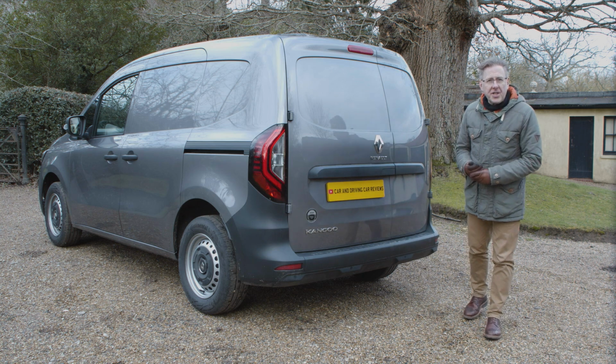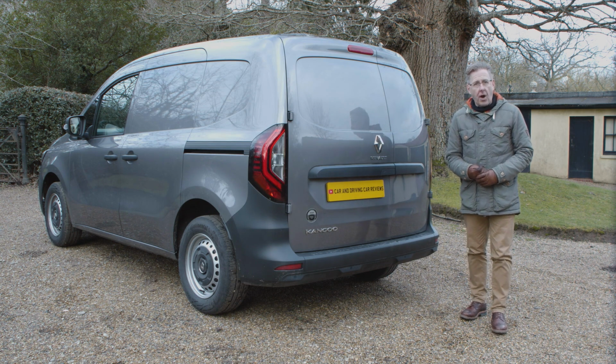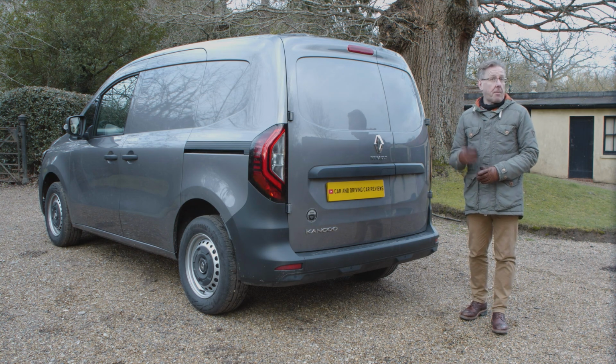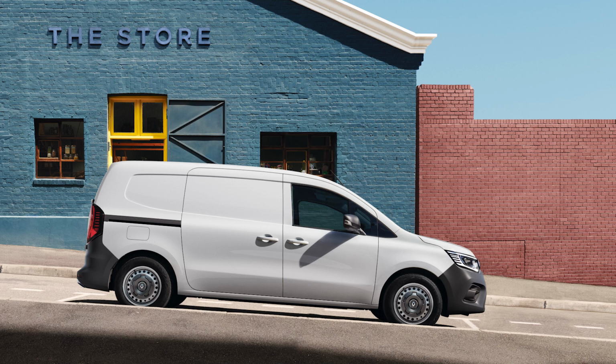So, which Kangoo is going to suit your business? Well, first you're going to need to select your favoured size. Either this standard ML19 body shape with 3.3 cubic metres of space, up from 3 cubic metres with the previous generation model, which is class competitive, or the alternative LL21 long wheelbase version, which has 4.2 cubic metres, up from 4 cubic metres in the previous Maxi variant.